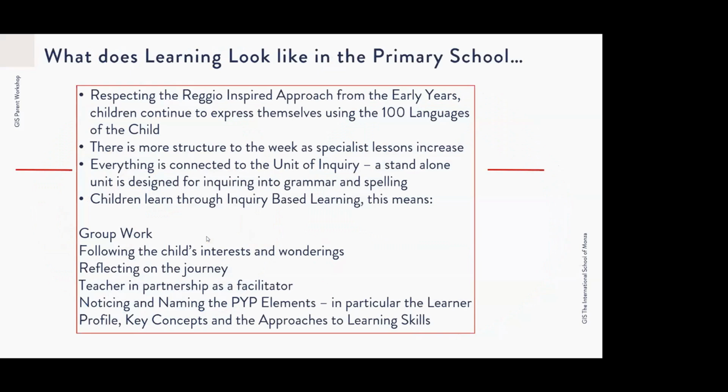So what does it actually look like in the primary school? So we do continue to respect the Reggio-inspired approach from the early years, and children continue to express themselves using the 100 languages of the child. So they have many opportunities to share their learning in different ways.